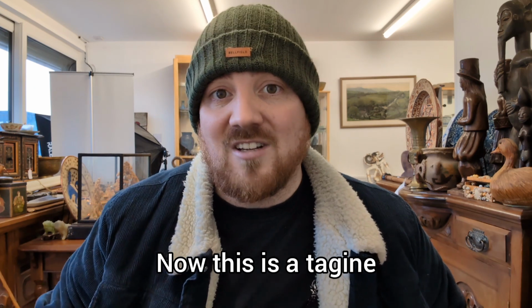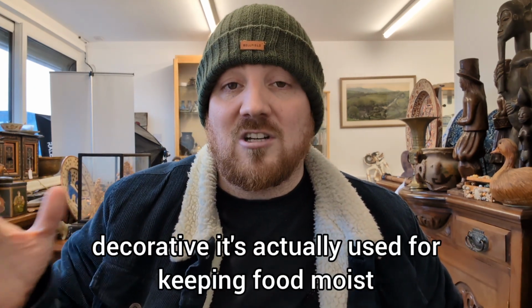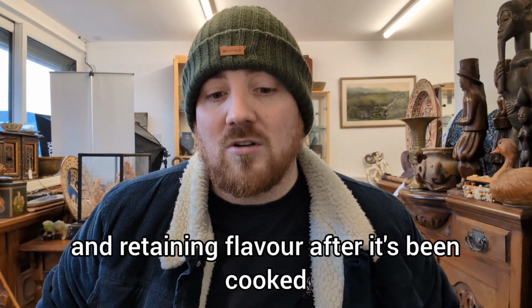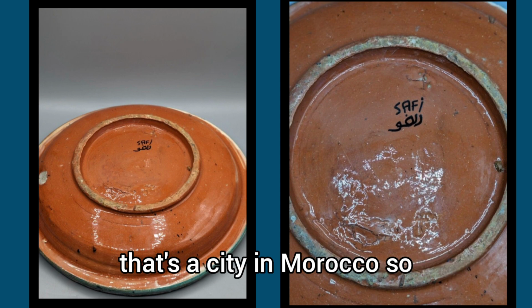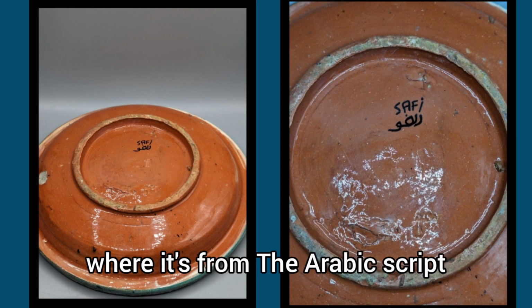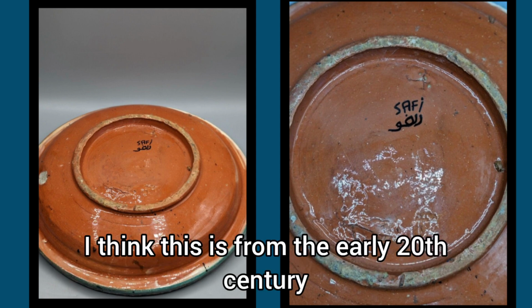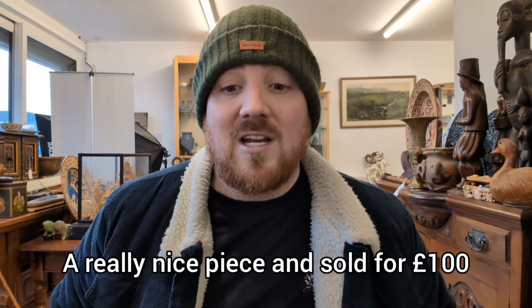Now, this is a tagine. It's a wonderful example. Not only is it decorative, it's actually used for keeping food moist and retaining flavour after it's been cooked. And the base on this one is signed Safi. That's a city in Morocco, so if you see that signature, you know where it's from. The Arabic script that accompanies it on this one as well, I believe, suggests it's an older example. I think this is from the early 20th century, maybe mid 20th century. A really nice piece, and sold for £100.